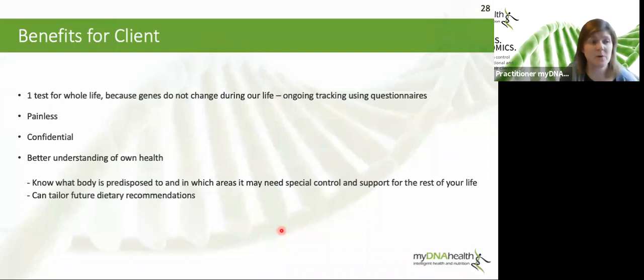It's an inside the cheek swab, fully confidential, and there's this overall message of better understanding your own health, your own genetic makeup. But I think the nice thing is this use of the questionnaires to really highlight that it's not just genes, they don't determine our entire fate. It's to do with what we do in our everyday life as much as anything, and the two very much come together to give an overall package. And that's the message that we very much work on at myDNAhealth, getting that message across.